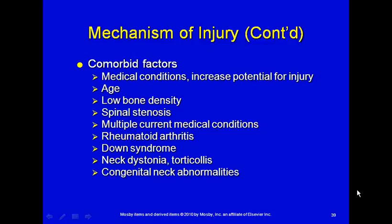If they've got multiple current medical conditions, rheumatoid arthritis, Down syndrome, neck dystonia or torticollis, that may increase the risk of spinal column injury or congenital neck abnormalities.